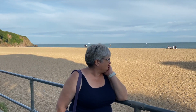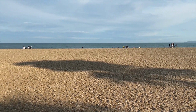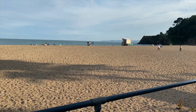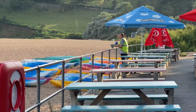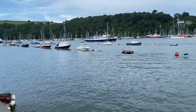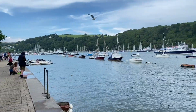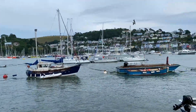Fabulous. That's not a bad view for the first day, is it? That's gorgeous. I bet this is busy during the day. Nice sun to come down now. Well, this is not too shabby at all, is it? Not bad for our first evening, is it? We are pretty knackered. But the sky's blue and the houses, look at the colours on those. I know.